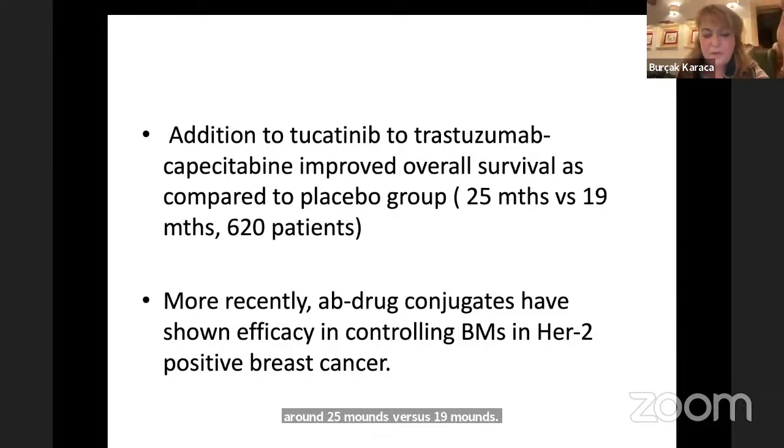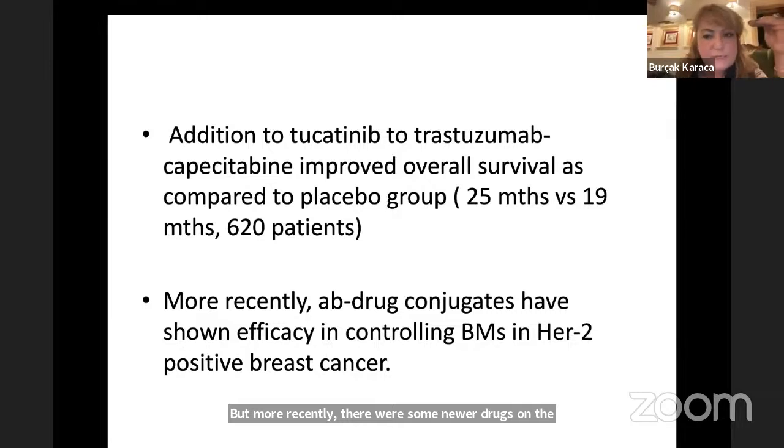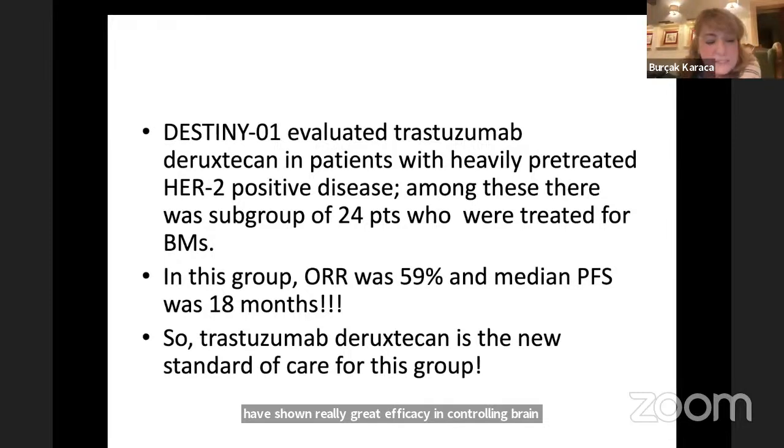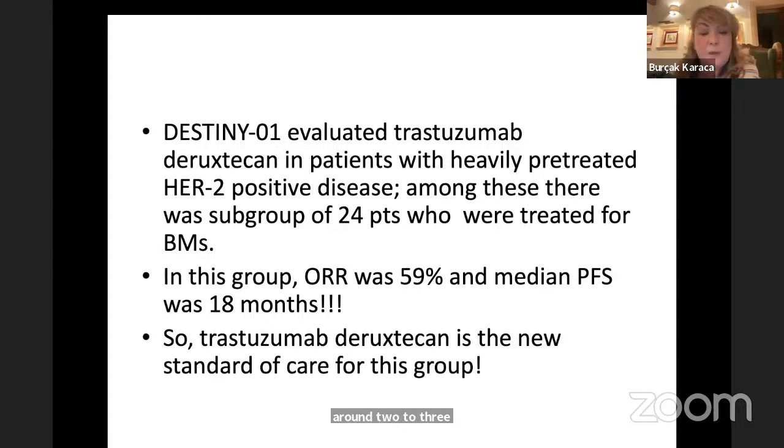But more recently, there were some newer drugs on the shelf, new kids on the block, to treat these types of brain mets in HER2 positive breast cancer. And antibody drug conjugates have shown really great efficacy in controlling brain mets in HER2 positive breast cancer. So Destiny-01 is a study which has evaluated trastuzumab deruxtecan. This is an antibody drug conjugate in patients with heavily pretreated, around 2 to 3 lines of treatment before, with HER2-positive disease.